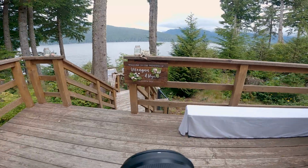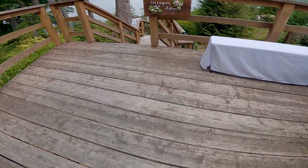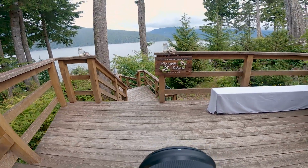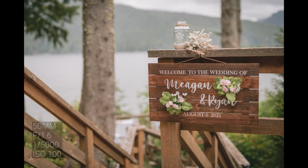Right now I'm heading up these stairs to the cabins where the wedding party is getting ready. Just stopping here to grab a photo of this sign because they put a lot of time and effort into making these wonderful signs, and it looks amazing.